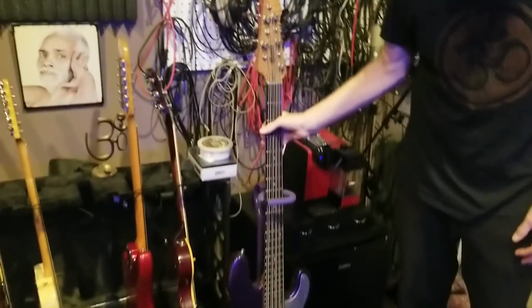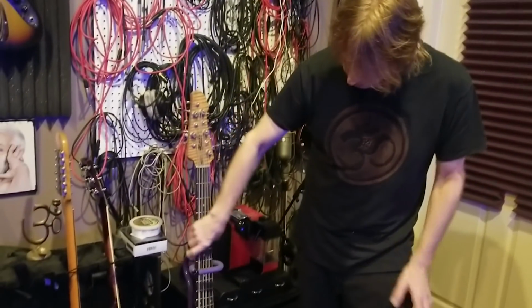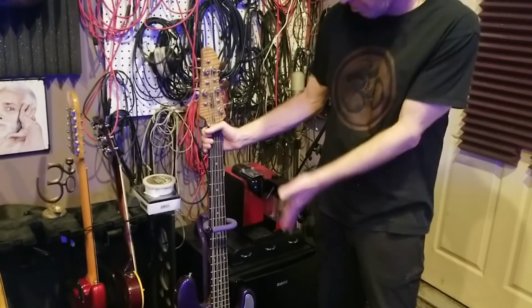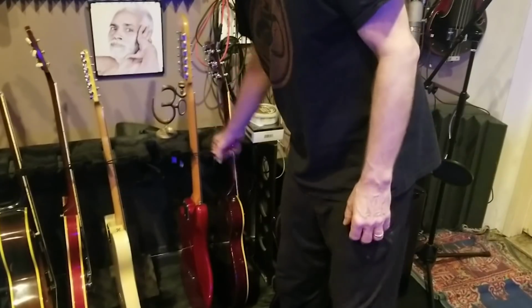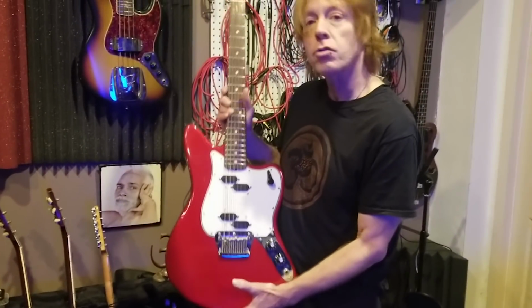Now I got to tell you about this, which is my 10-string bass, made for me by Keith Horn at Marvin Guitars. Custom built, all to my specifications, and this thing just sounds amazing, looks great, plays great. Plays better than any multi-string bass I've ever played, and it sounds incredible. This one, interesting. This is a '64 Fender Electric 12.